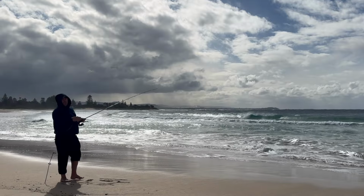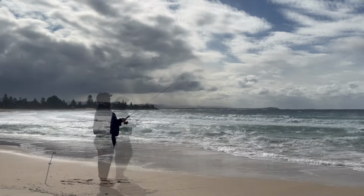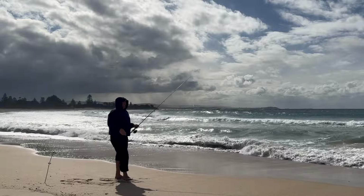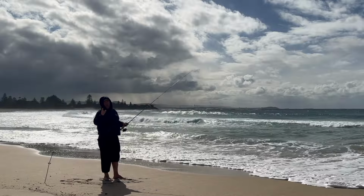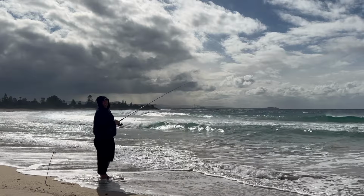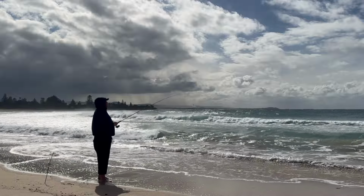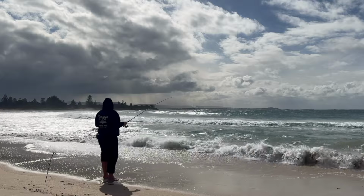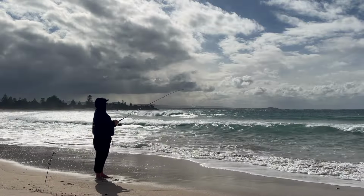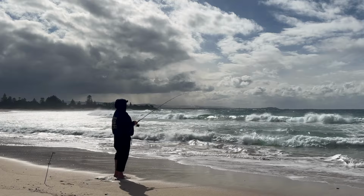Arguably one of the most delicious fish that we can catch. I could start a bit of a ruckus in the comment section, but even better than flathead. Although flathead will always be the people's favourite. They are in close. You can't really see my line, but it is in close.